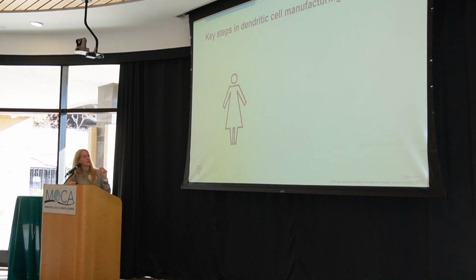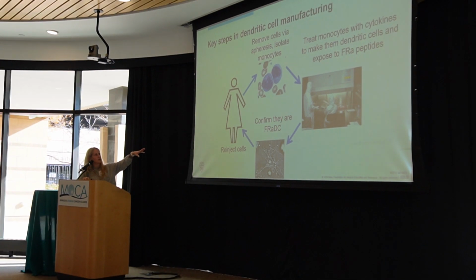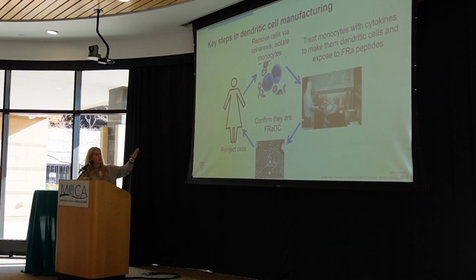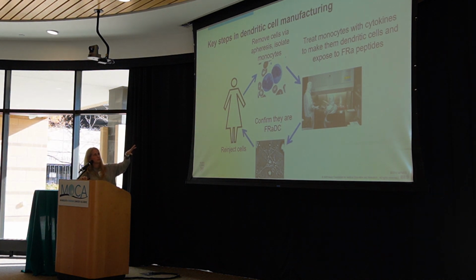So what happens is, if you are interested in the clinical trial and decide to proceed, they'll do a process that's kind of like giving your blood, but they will take out some of the white blood cells, the monocytes, and then put the rest of the blood back in. That's called an apheresis. They'll take out the monocytes.